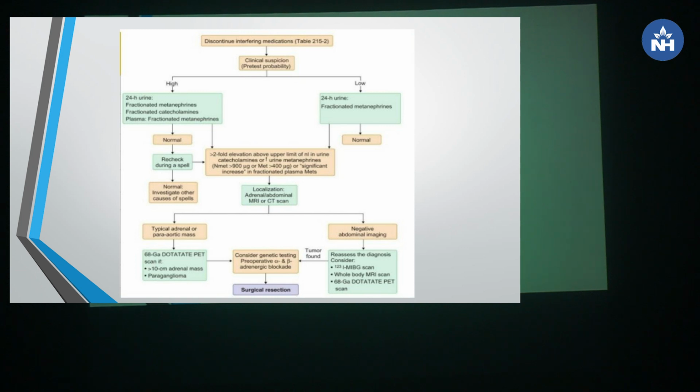and plasma fractionated metanephrines. If you see a more than twofold elevation above the upper limit of urine catecholamines or urine metanephrines, we need to localize the tumor. That can be done using CT scan or an MRI. If it is typical, that is, either adrenal or para-aortic, we need to consider alpha and beta blockade and then surgery eventually. If on localization we find negative abdominal imaging, we need to reconsider the diagnosis, and go for 123I MIBG scan or whole body MRI scan to see if paragangliomas might be present or not.